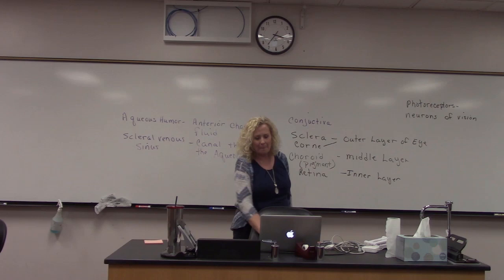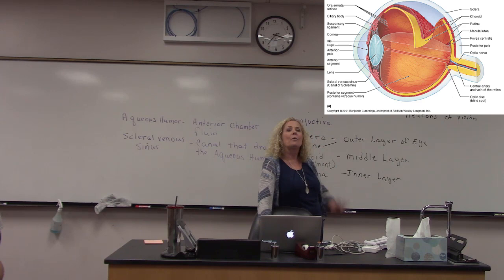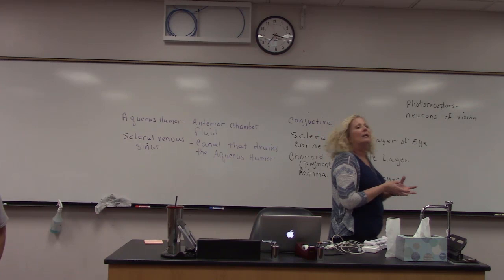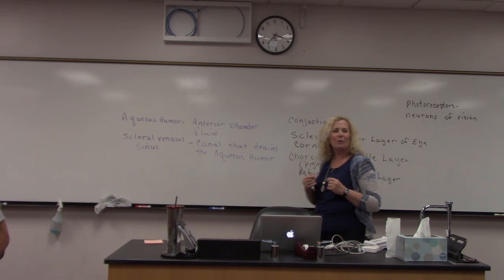Now let's go back and look at the eye again. So this is the anterior chamber where the aqueous humor can build up. Now before I finish with that, let's talk about the posterior chamber just for a minute, and then you'll know why this is bad. So in the posterior chamber, there is also a fluid, but it's thick. Like the aqueous humor is more like water. This posterior chamber, this is more like snot, okay?